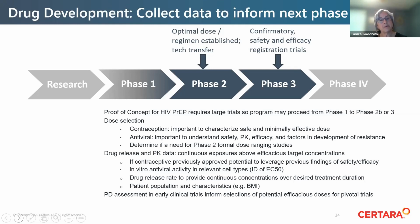So for antivirals being administered via a vaginal route, factors that might be considered when estimating the effective dose include the in vitro antiviral activity, the EC50, in the relevant cell types, local exposure at different time points, and the drug release rate required to maintain the estimated efficacious exposures over the time frame of the desired duration of treatment.